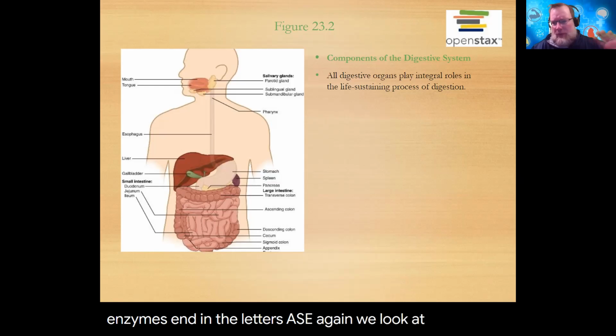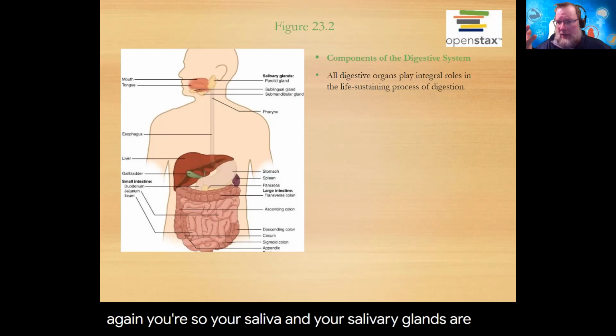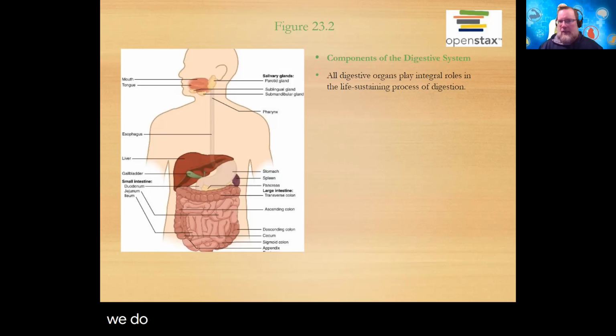Again, we looked at that briefly at the beginning of the semester. We haven't seen it for a while, so here's where it comes into play again. Your saliva and your salivary glands are actually starting the process of chemical digestion. So mechanical, the actual act of doing something mechanical, and then chemical digestion actually begins in the mouth. And specifically, it's going to be carbohydrates or sugars. So we do see carbohydrate digestion begin in the mouth.